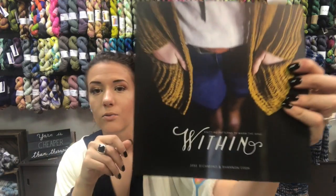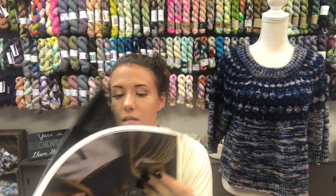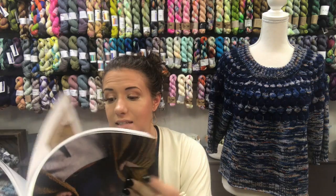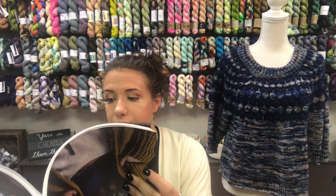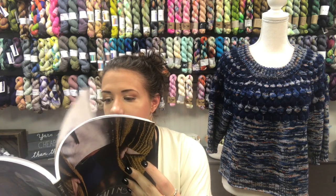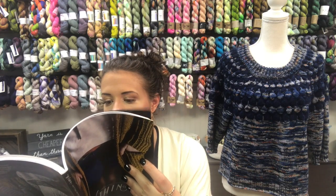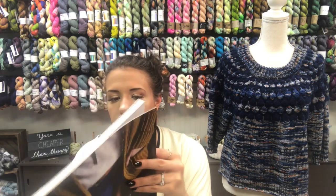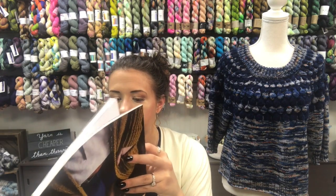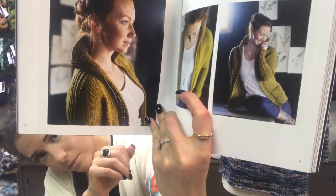Then we have Within. This is a really awesome book by Shannon Cook and Jane Richmond. There's some gorgeous sweaters in here and accessories, hats, things like that. The Timber, I think it's what it's called. Of course, I can't find it now. Anyway, oh, there we go. Yeah, that sweater. I really want to knit that sweater.